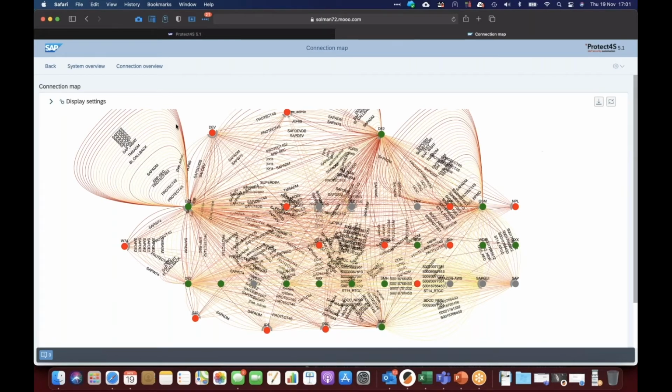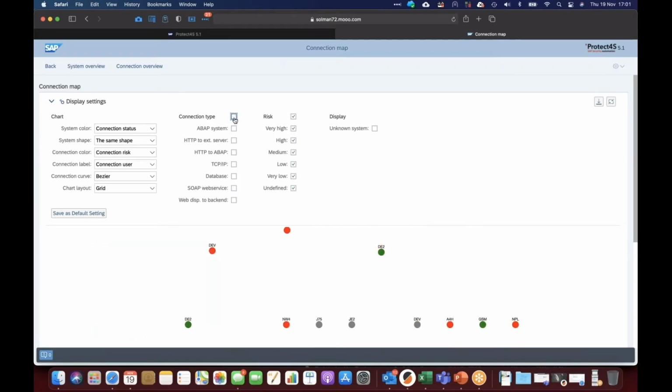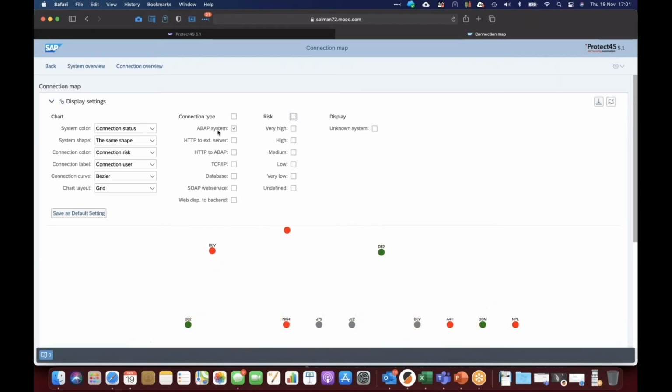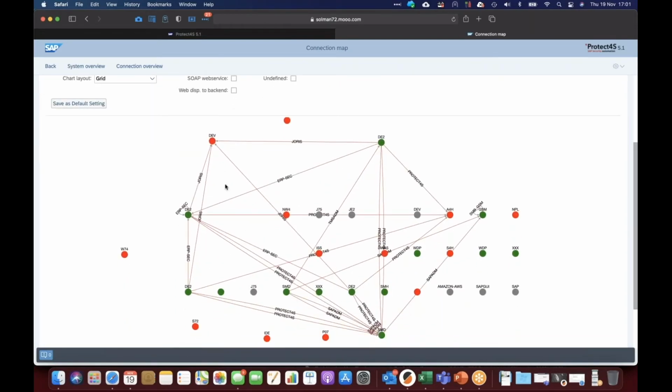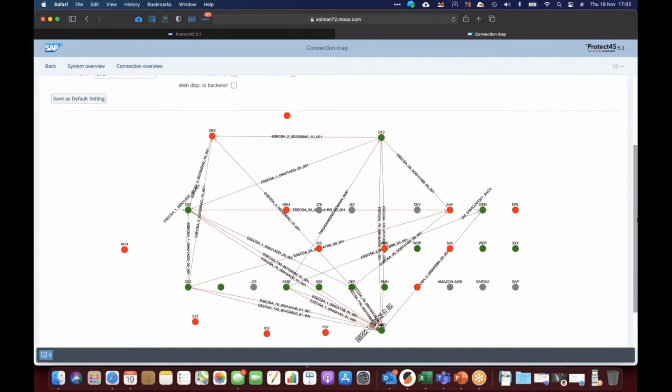To make that visible, to get that insight, we created the connection map. There's all kinds of connections, from web dispatcher to database and SOAP kind of web services, and of course also the good old ABAP RFC connections. If you want to filter on just ABAP systems with a very high risk, you can do that. You will see the connections here. The username is in here. You can quite easily change it to the connection name, for example.